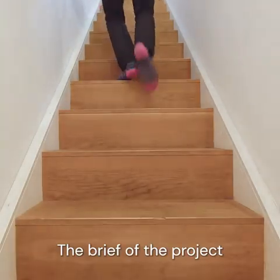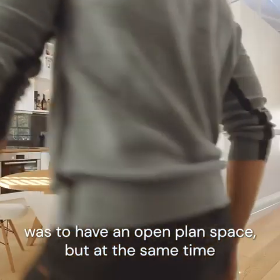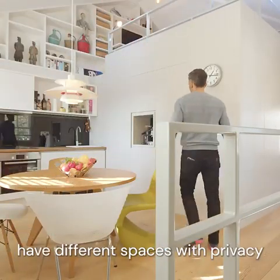The brief of the project was to have an open plan space, but at the same time have different spaces with privacy.